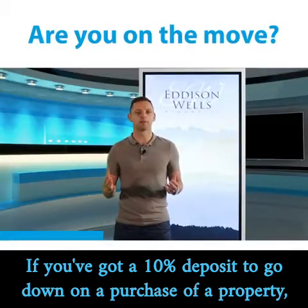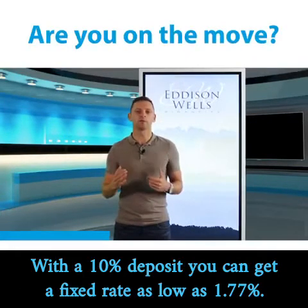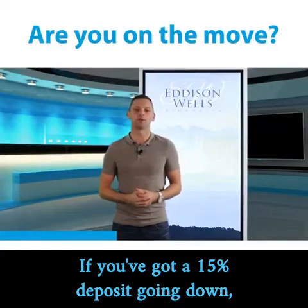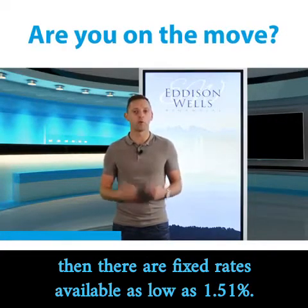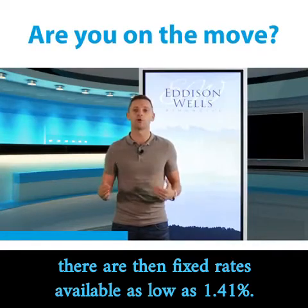If you've got a 10% deposit to put down on the purchase of a property, then this is where the rates become very, very competitive. So with a 10% deposit, you can get a fixed rate as low as 1.77%. If you've got a 15% deposit, there are fixed rates available as low as 1.51%. If you've got a 20% deposit, there are fixed rates available as low as 1.41%.